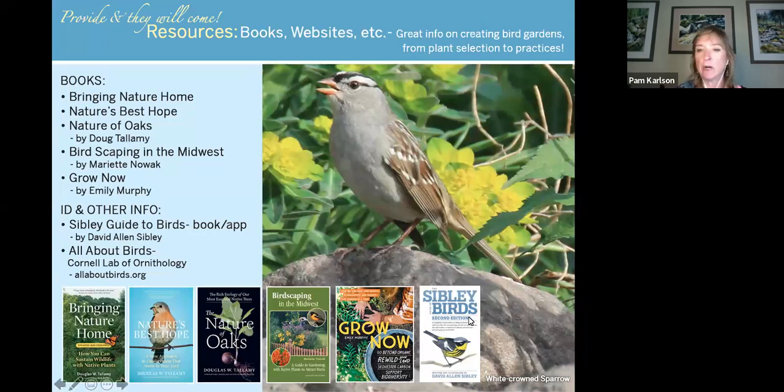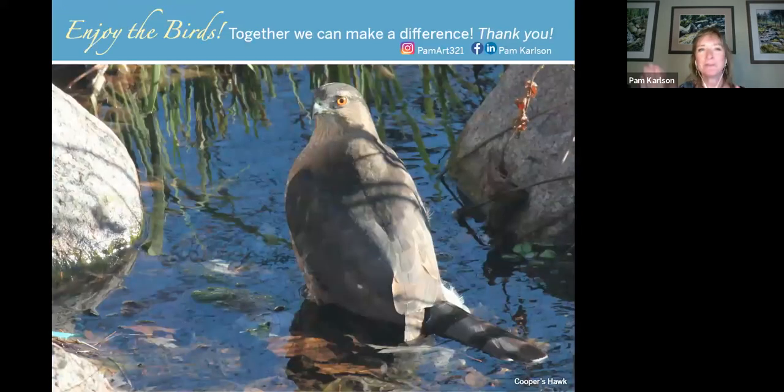And then if you get into bird ID, Sibley's Guide to Birds is great, and Cornell Lab of Ornithology, all about birds. And this is a white-crowned sparrow. And together we can totally make a difference building these habitats. So enjoy the birds and thank you so much. From here, I can take questions.